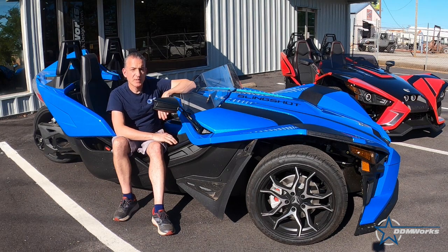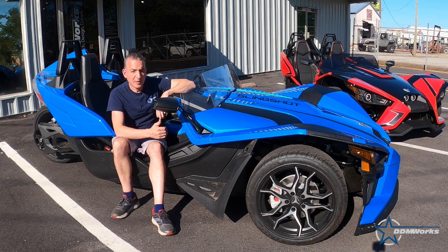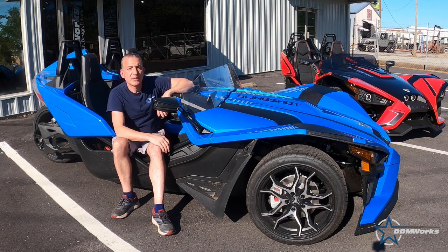This one is equipped with the autodrive feature. That's new from Polaris this year also. Basically, it's a manual transmission that is hydraulically shifted automatically for you. It's not like a regular automatic transmission. The shift times are a little bit slow, so I'm anticipating that's going to probably hurt our 0 to 60 and quarter mile times, but let's go find out. Let's go see what this thing does.